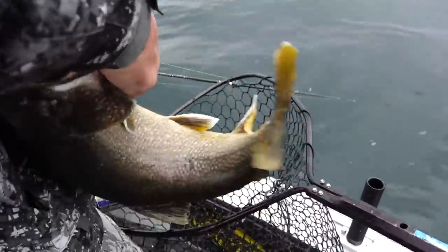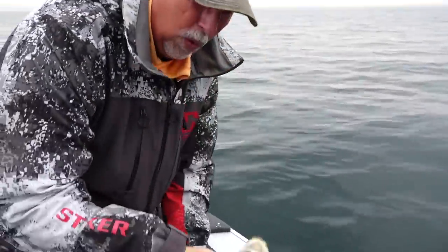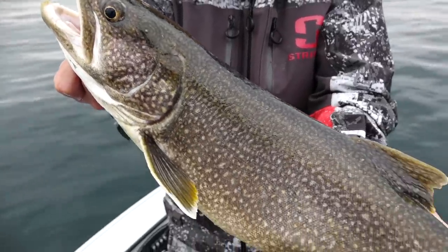Let me get this guy out of here. Woo. He was seconds away from being gone. Good job. Let's hold him up there. That is a very nice lake trout.